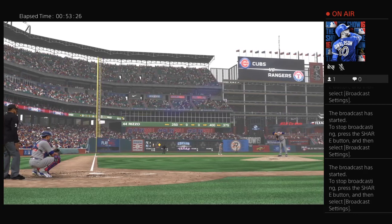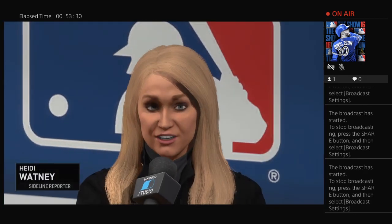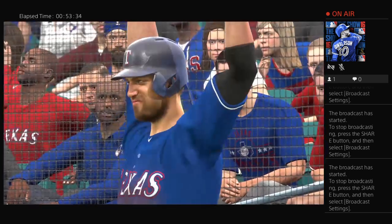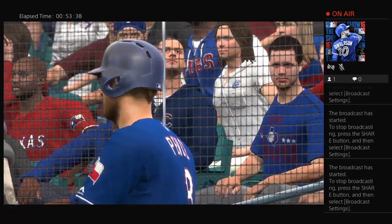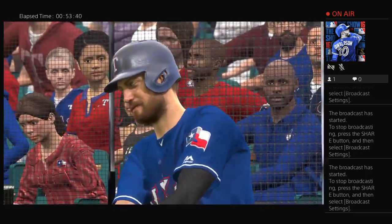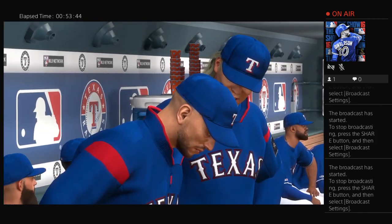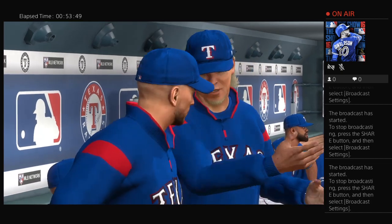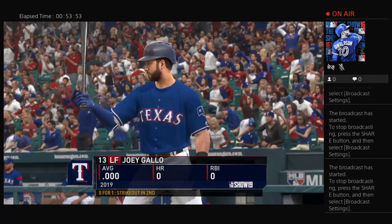Welcome back for the bottom of the fifth. Here's Heidi Watney. Matt, I talked with the Rangers manager during the inning break about the team's offensive production to this point. And flat out, he was very pleased with the quality of their at-bats. No, they have not scored yet, but they have been successful in running up the pitch count, something they feel will eventually pay dividends on the scoreboard as the starter gets tired and they are forced to go to the bullpen. For now, they're sticking to the plan. All right, Heidi, thank you.